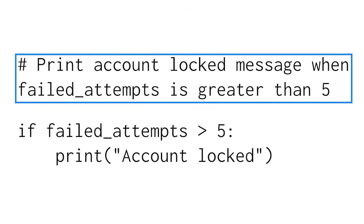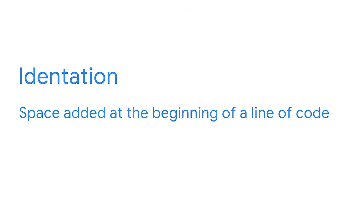Comments should be short and right to the point. Next, let's talk about another important aspect of code readability: indentation. Indentation is a space added at the beginning of a line of code. This both improves readability and ensures that code is executed properly.